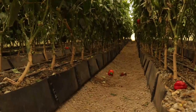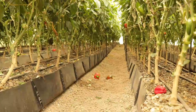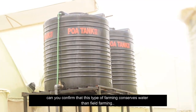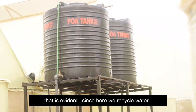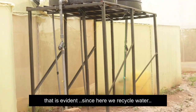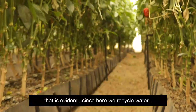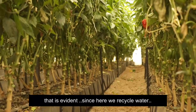Do you agree that it actually takes less water than open field farming? That's evident because here we recycle water. This water comes in the tubes, the plant takes what it needs, the next one will drink, we pump it back to the feeding tank, then we feed it again.